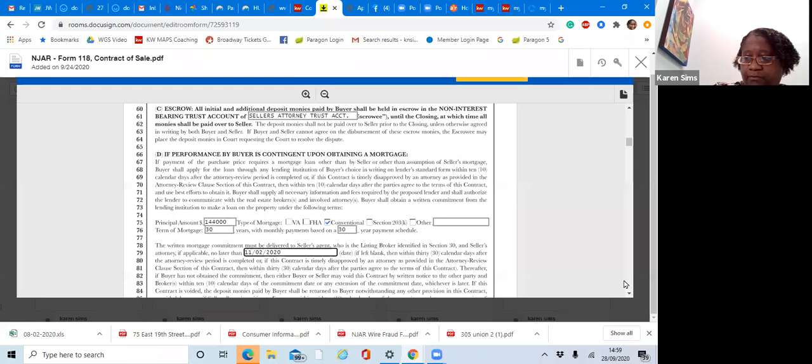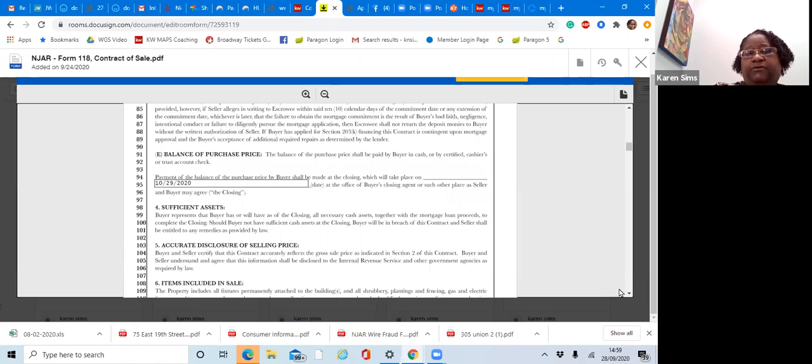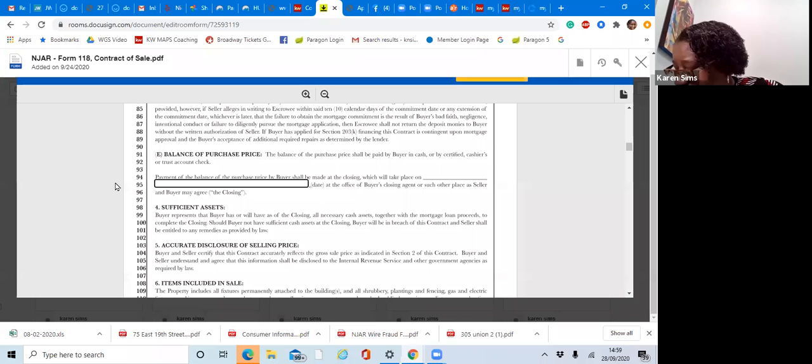Next line is the closing date. When do they want to close? She's cash, so we're going to take that date out. And if you're dealing with the financing, again, remember I said anywhere from 30 to 45 days if it's conventional, 45 to 60 days if it's FHA. So the earliest that we can close on this one being conventional would be somewhere around mid-November. So 14 days from the commitment date will put us somewhere around the 16th, 18th of the month.